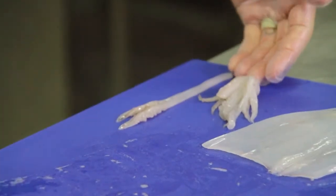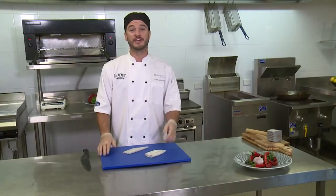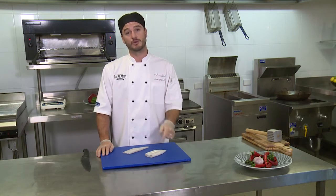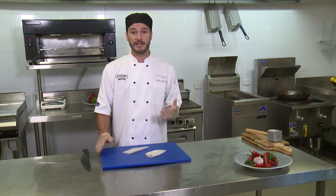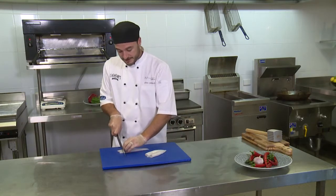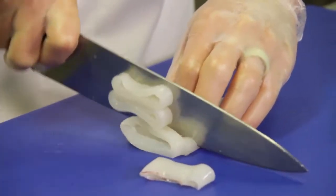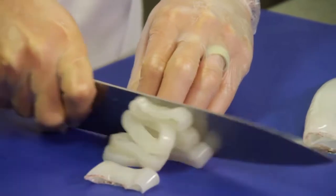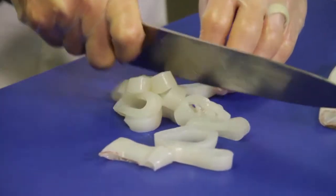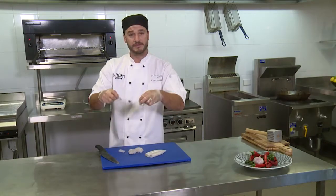So we have the tentacles, the hood, and the fins, all clean. There are two really common ways of preparing your squid for cooking. One, the pineapple cut, or two, squid rings. So I'm going to quickly demonstrate how to do both of those. To get rings, you've got your tube here, very simply, straight cuts. So by cutting that squid tube straight down, we get nice rings for cooking.